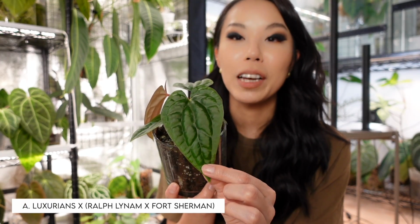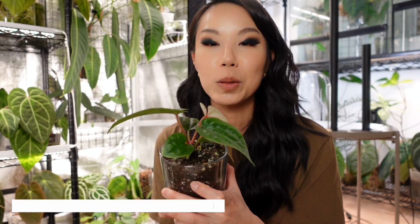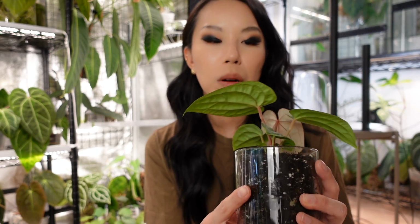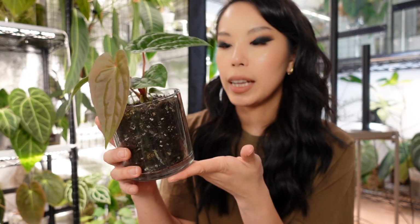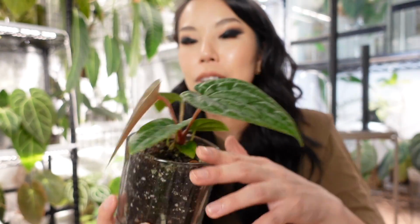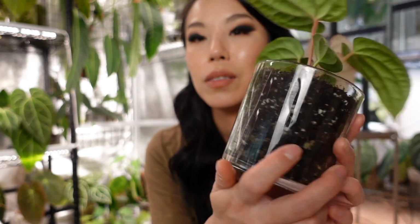So, case in point, after coming back from Lauren's and seeing the Lux Ralph Lauren Fort Sherman's from Amanda and how beautiful they were, and knowing that I had one at home that was really small, I immediately got it from a little 2 inch to this, which is probably a 5 inch, give or take, glass vessel. It's tree fern soil at the bottom, and again it's that mycelium soil that I have, but the plant is doing fine. You see it's rooting happily in this. This was probably 2 weeks of root growth.